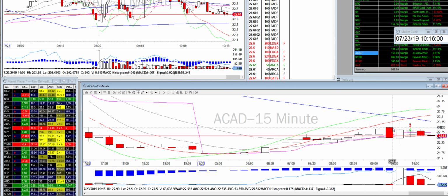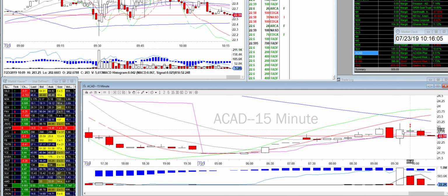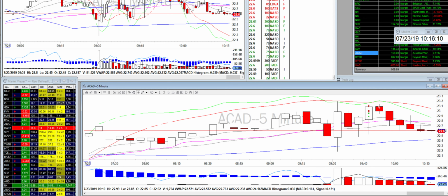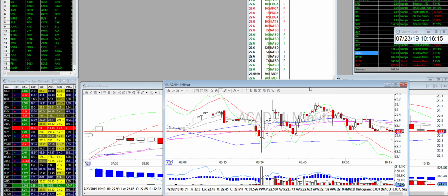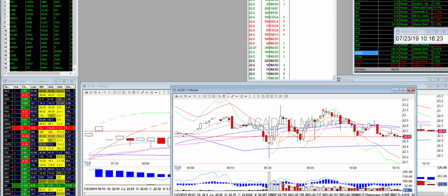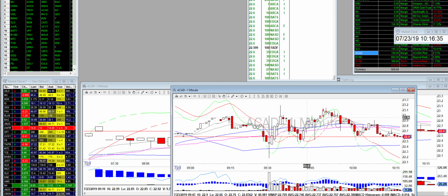On the 15-minute, there's a rejection here, but it was at the point of making a new 15-minute high. So this is how it looks on the 5-minute. I'll bring down the 1 minute here. As you can see on the 1 minute, there's a high right here, about 23. That's a high. So I went long, I think small size. I'm not exactly sure how much I took. It's either 500 shares, probably 500, or 1,000 shares.